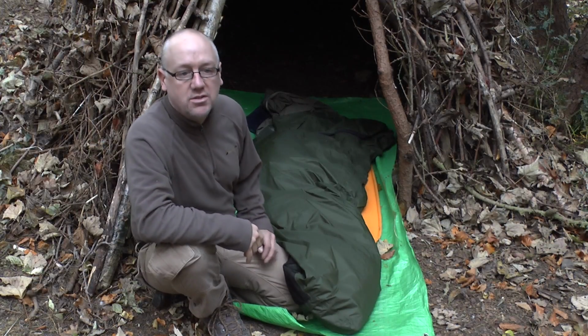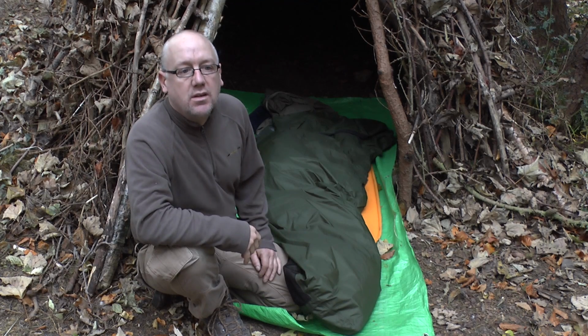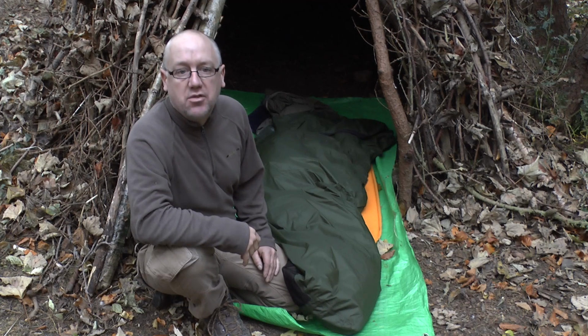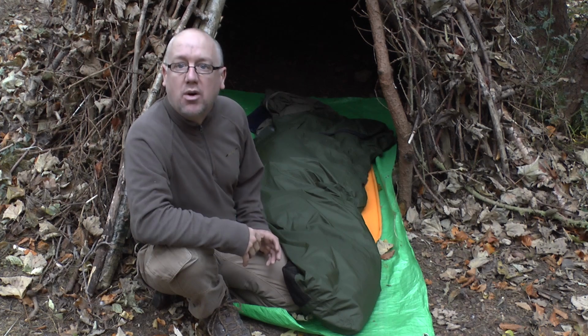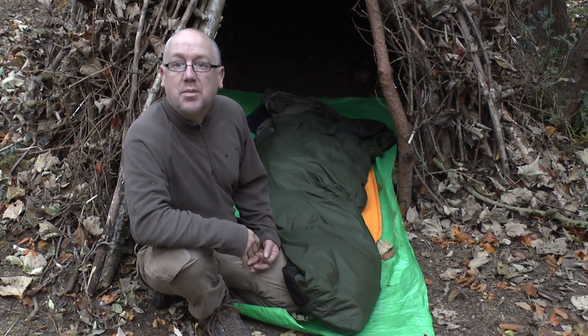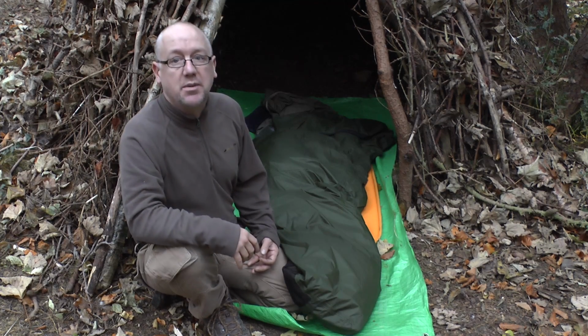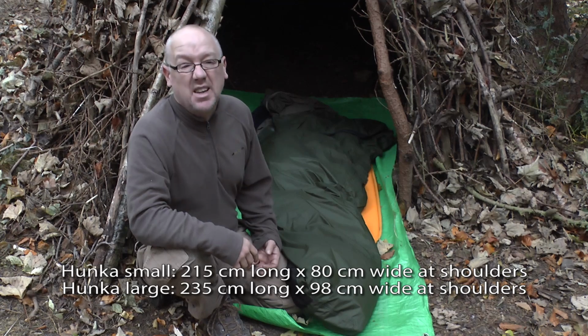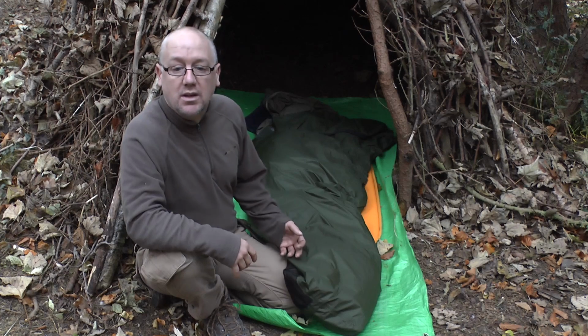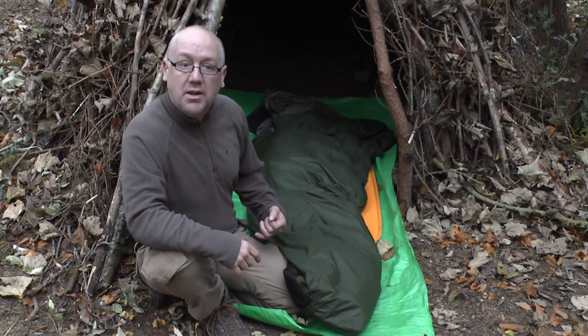If I had to weigh up the pros and cons of this compared to my army bivvy, this is 376 grams, so it's a lot lighter than my army bivvy, which is 820 grams, so it's less than half the weight. It packs down to about half the pack size as well, so it's a little bit more compact. On the downside, it's difficult to get a sleeping mat inside. You'd be better off buying the extra large, even though there's only 18 centimetres difference at the shoulders. You're paying an extra £15, £45 instead of £30 for the small. It's not that much wider, but it's wide enough so you can get the mat in.